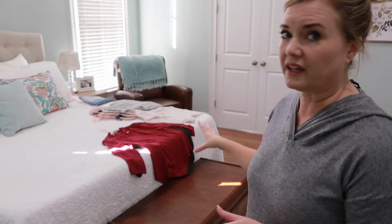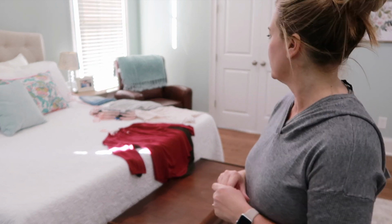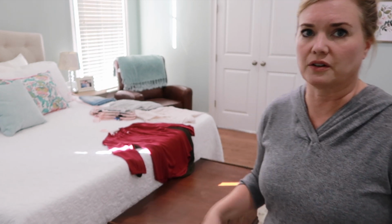All right, I'm going to go ahead, and as I bring everything out, I'm just going to stack it on the bed by type, like sleeveless, short sleeve, long sleeve, dresses, whatever. That way, as I go through it, I can sort it a little bit easier and maybe save a step.